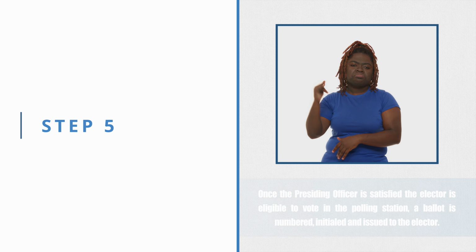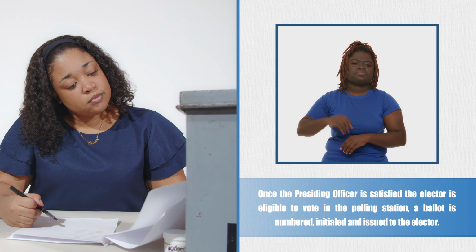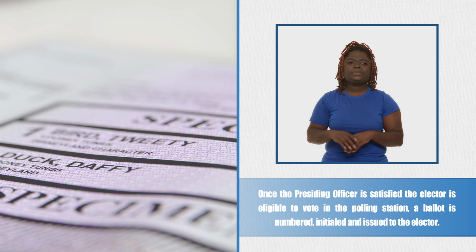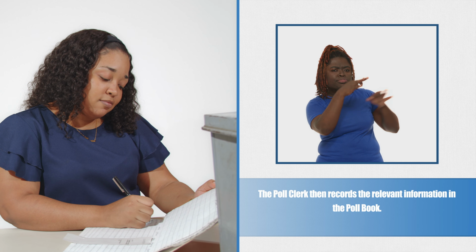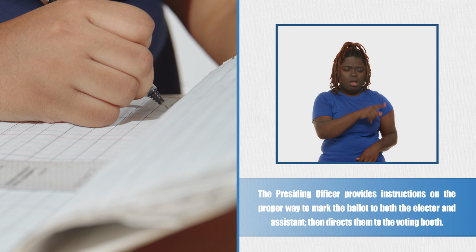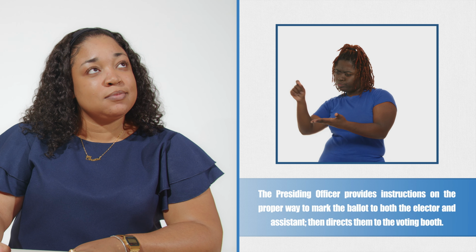Step 5. Once the presiding officer is satisfied the elector is eligible to vote in the polling station, a ballot is numbered, initialed, and issued to the elector. The poll clerk then records the relevant information in the poll book. The presiding officer provides instructions on the proper way to mark the ballot to both the elector and assistant, then directs them to the voting booth.